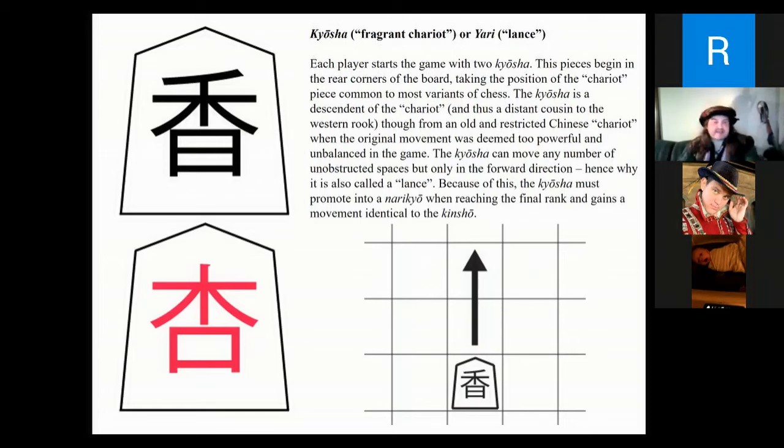But this piece here is, in fact, the direct descendant of the chariot from Indian chess, which became, with no movement change, the Arabic rook, the rook of European chess. But when chess went through China, China thought the rook was too powerful. Because remember, they didn't have a queen movement back then. Also, they didn't have a bishop movement. The rook, the chariot, was the only range moving piece. So it was by far the most powerful.